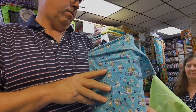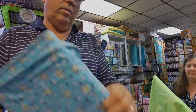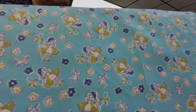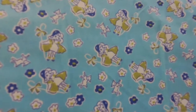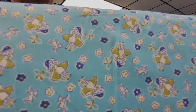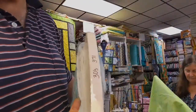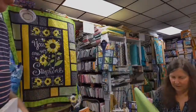Riley Blake, no. Penny Rose did this one. A very Civil War reproduction, 30s reproduction, with the little girl and her cat, on an aqua blue, so that's in the 30s section. Spell out the word 30s, number 371, $6.99 a yard.